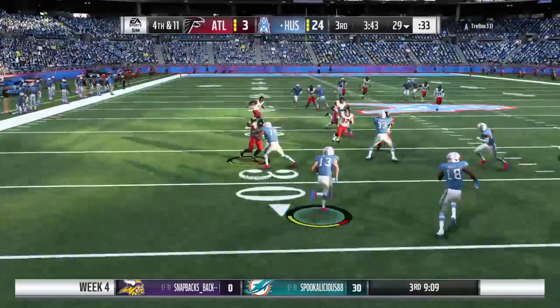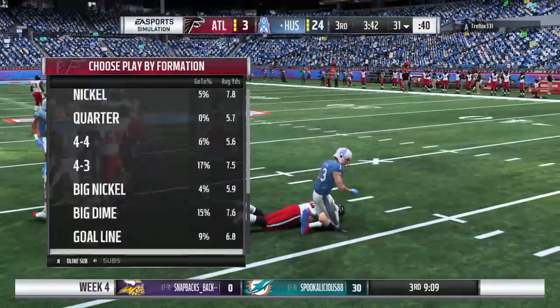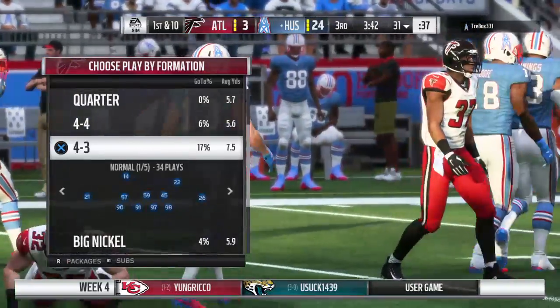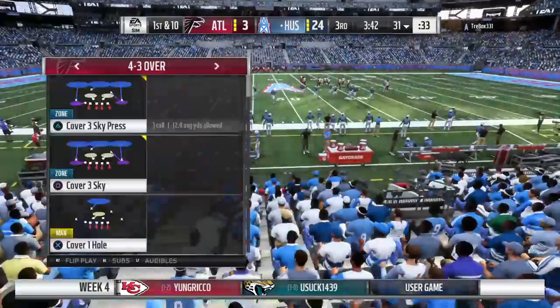This is taken at the 18. Nice job bringing that one back. 14 on the return. And possession will switch hands, 1st and 10. And now out comes Houston.